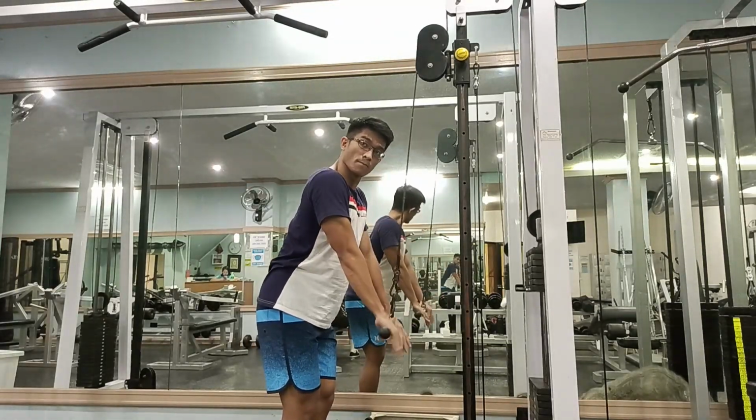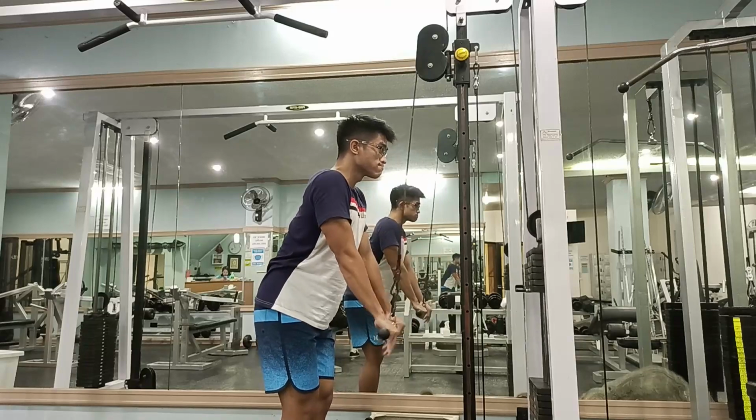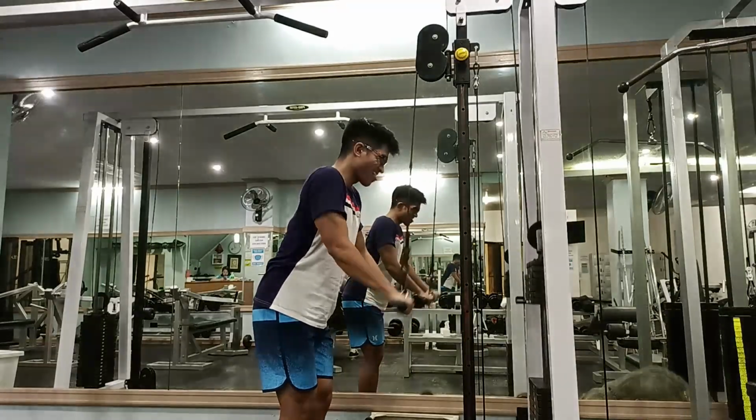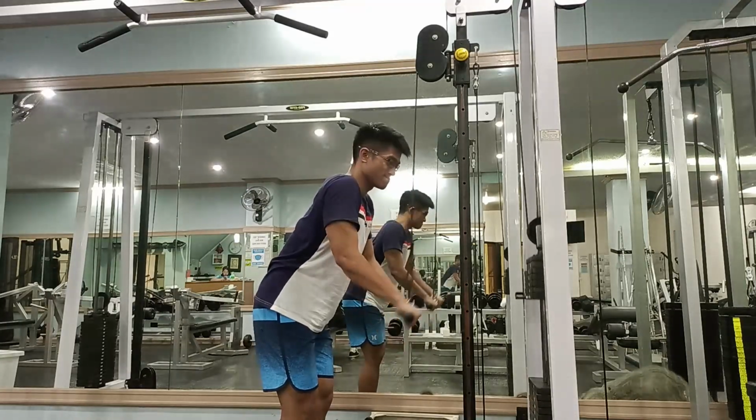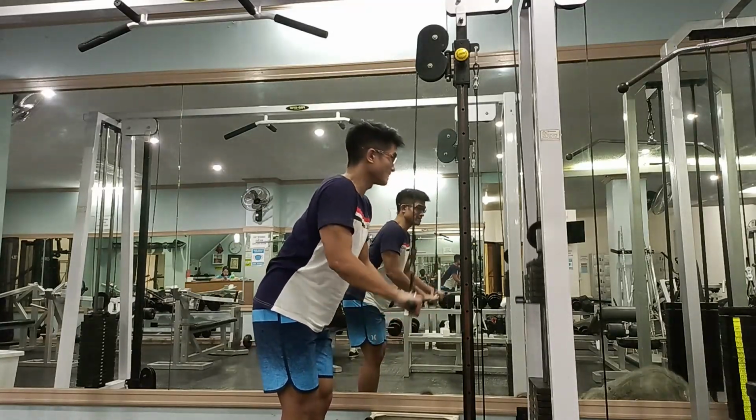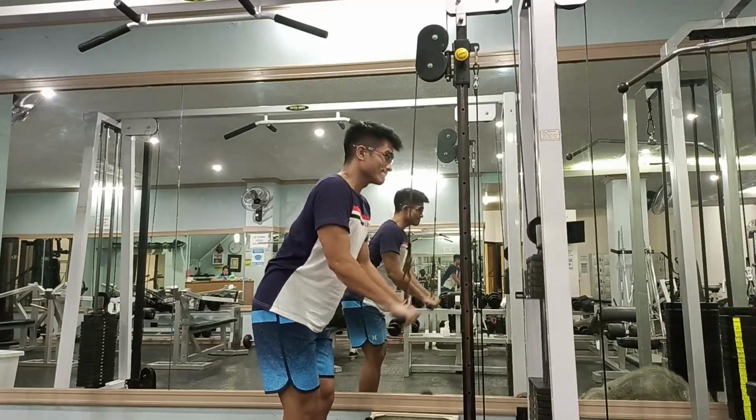It may seem minimal, but I've actually done a routine very similar to this, and that was all the stimulus I needed at the time. Of course, I performed them with intense focus and proper form every single time.